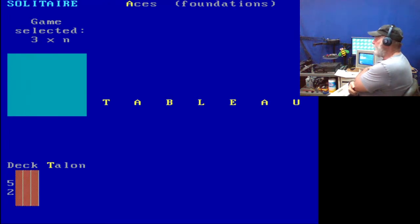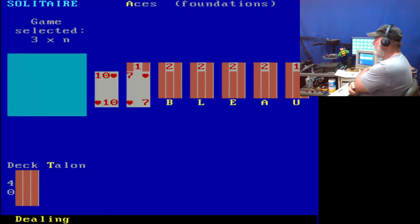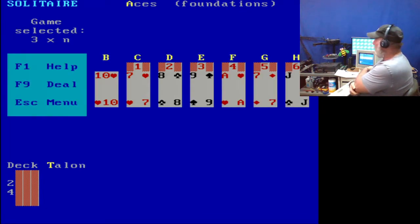So it says shuffling. And I guess the numbers there show how many cards are underneath. And F9 is deal. I don't know how you necessarily... okay, so your columns, B, C, D, E, F, and G, H.